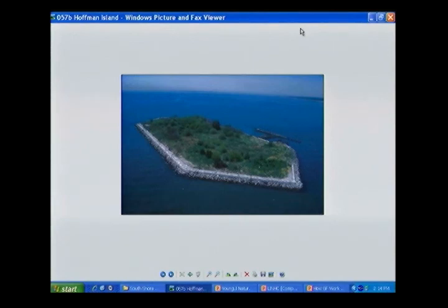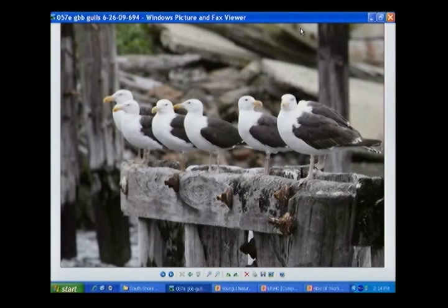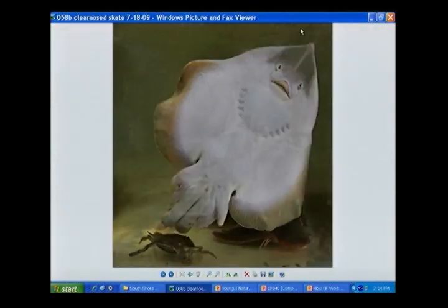You know, this is one of the islands off the Verrazano Bridge. We have two of them. The old islands were where the immigrants, any immigrant that had any problems, they quarantined them there. But now they're major heronries and areas for cormorants, great black gulls. Here's a great black gull consuming a common tern. He ate this whole thing. I couldn't believe it. Just got it all down.